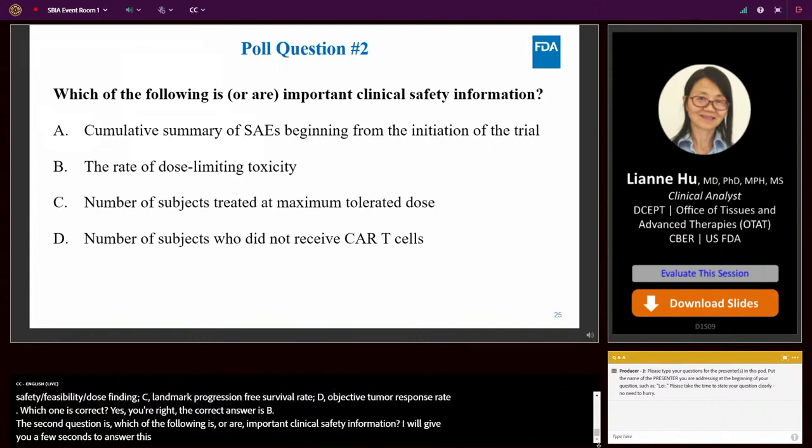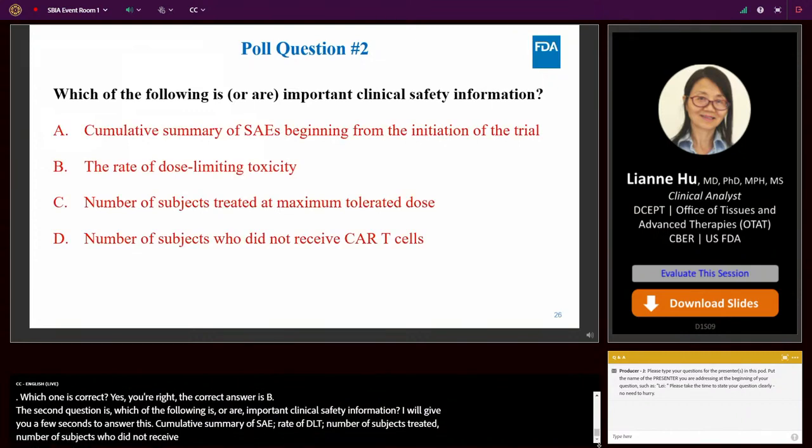Cumulative summary of SAE, the rate of DLT, number of subjects treated at MTD, number of subjects who did not receive CAR-T cells. Most of you get the correct answer. All of them are important safety information.